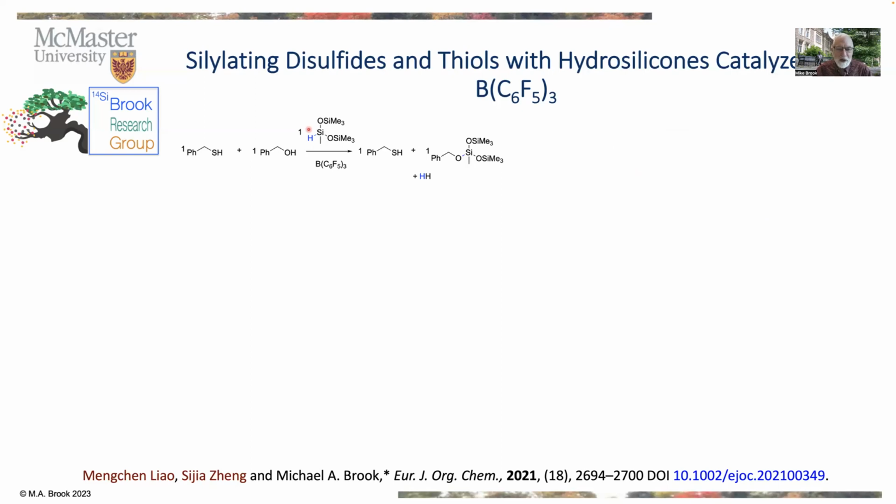Silicon hydrogen compounds are known for their strong reducing ability. This is a hydride, after all. And in the presence of a Lewis acid like boron, that reactivity is enhanced. Taking a mixture of a thiol and an alcohol and one equivalent of silane leads only to the corresponding silyl ether plus hydrogen gas. No surprise, that silicon-oxygen bond is extremely strong.